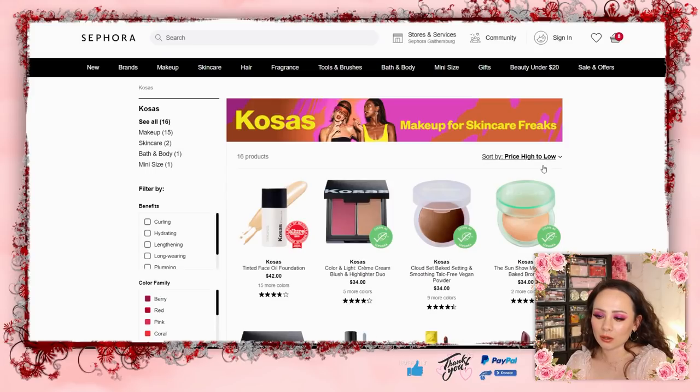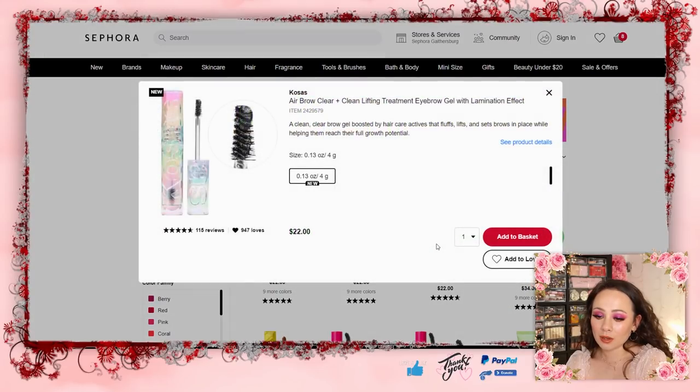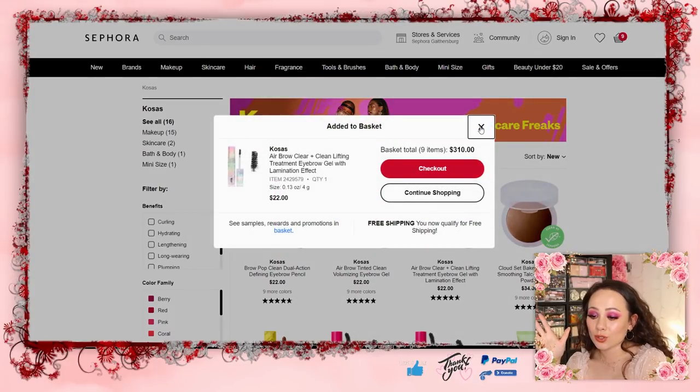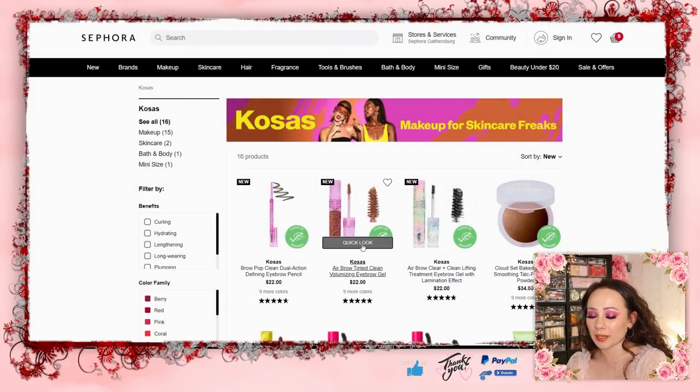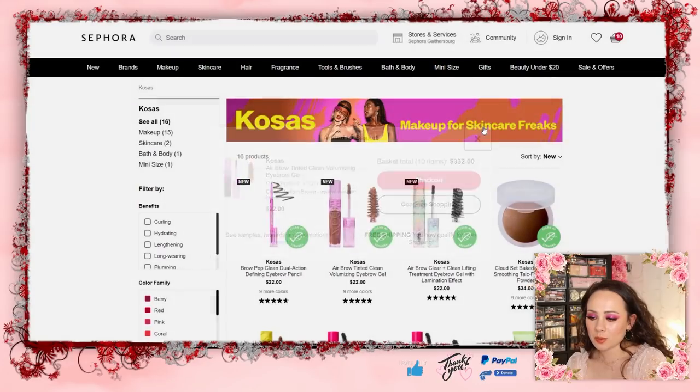Kosas has some new, oh, not high to low. These new brow products, are these available? Yes, they are. Ooh, I'm so excited. These look so cool. Kosas is a brand that is too cool for me. But I love the packaging of these. Warm medium. I don't want a warm medium brown. Do they have a cool brown? Soft brown black. Rich dark brown. I don't like these tinted things to be... Oh, there we are. Medium brown. Too dark on me. I prefer them to be lighter.